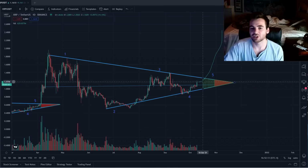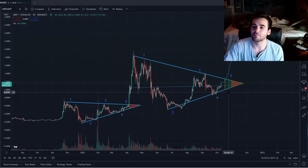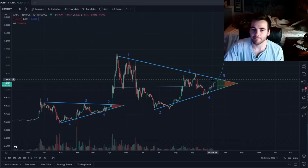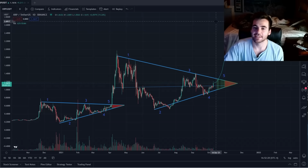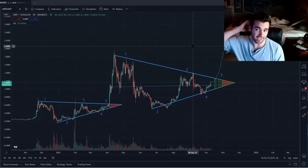I think we trade sideways until we get closer to this date right here. We hit this, and I would assume that we would have a breakout before the settlement was announced. In my opinion, what I would expect to happen is we break out, and then in a day or two, we hear that the settlement's announced. I expect the breakout to be violent, and I think it's going to make us a lot of money.